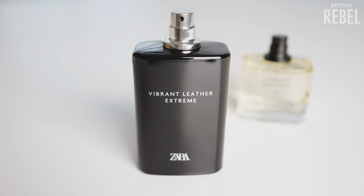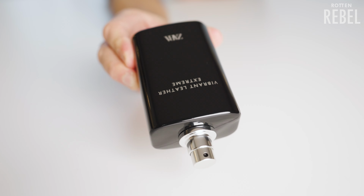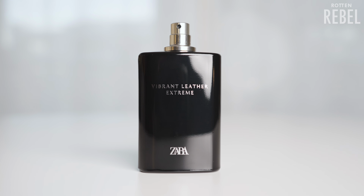The performance seems to be improved as well if I compare it with the original. And the more this has dried down, the less earthy and smoky it gets, and something else starts to come through in the dry down. So yeah, this is definitely a good release.